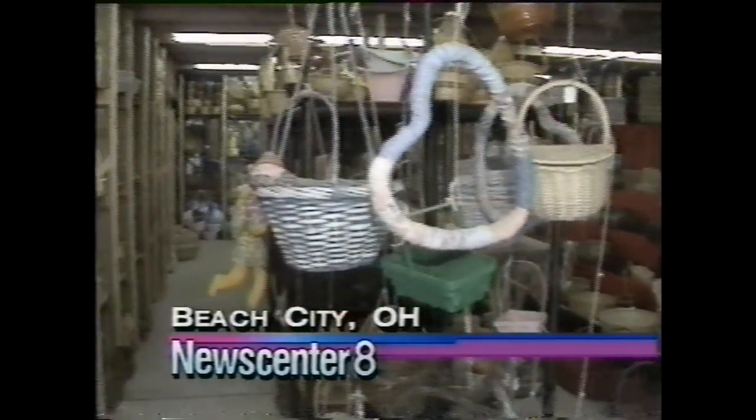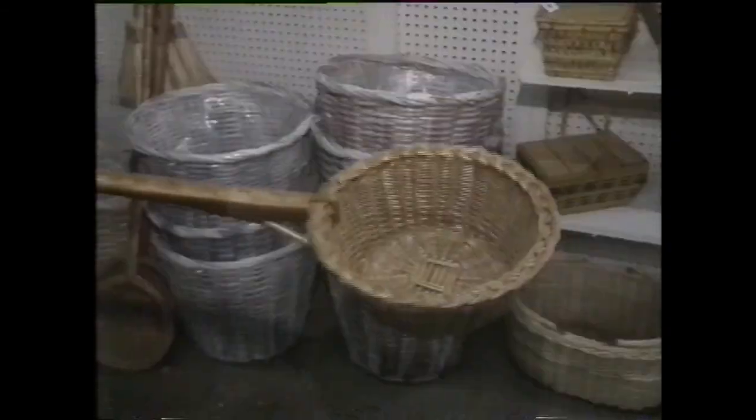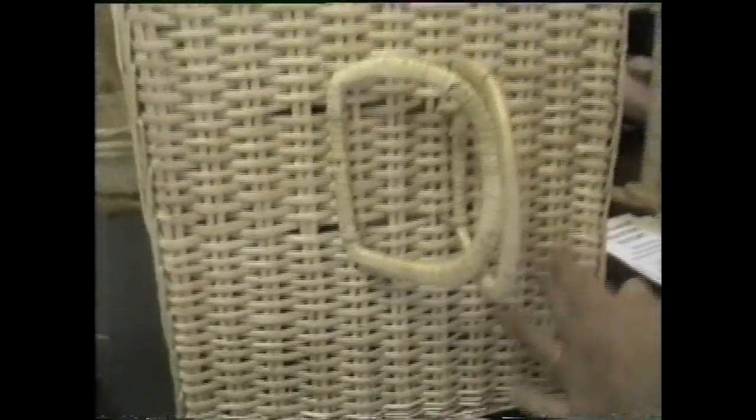Before we leave, let's stop at the Basket Factory Outlet Store here in Beach City. This company ships baskets to all parts of the world, but you can find some real bargain baskets here in some of their discontinued models and overruns. We even found one large enough for our traveling mascot.